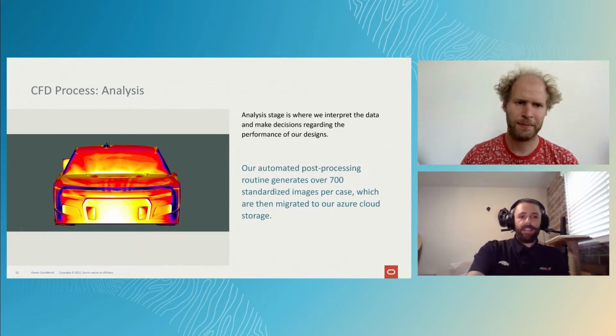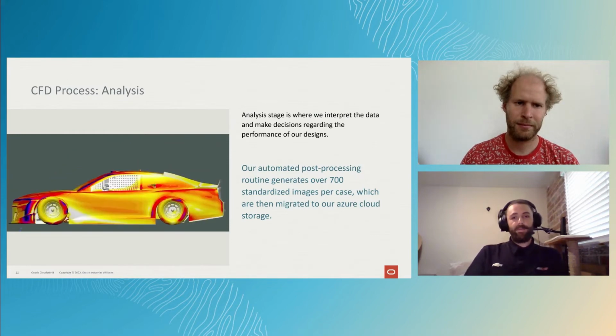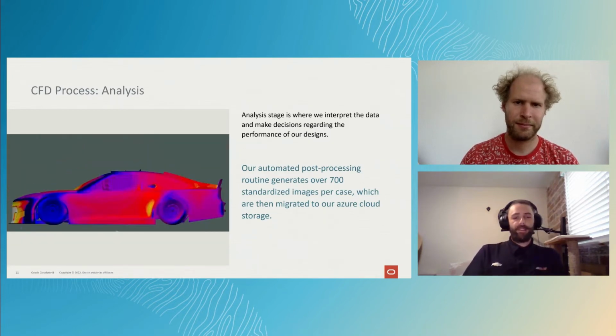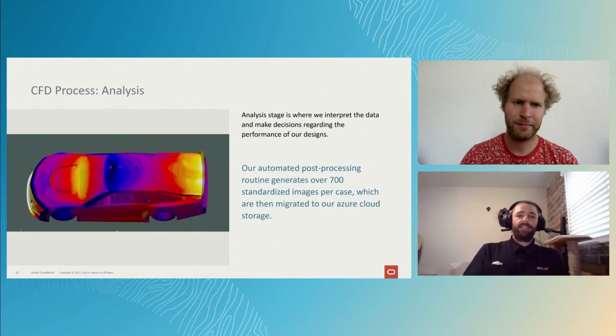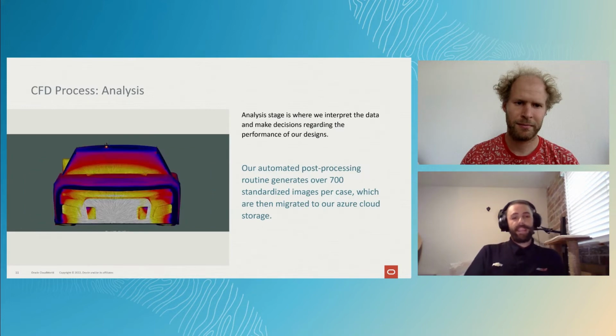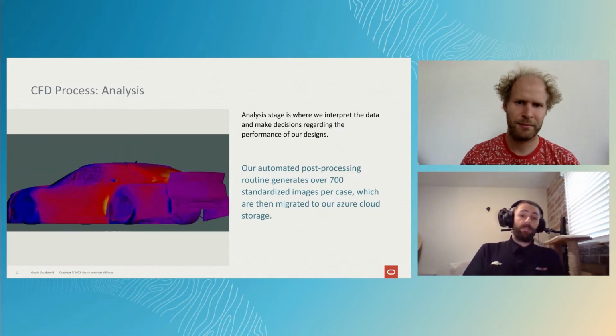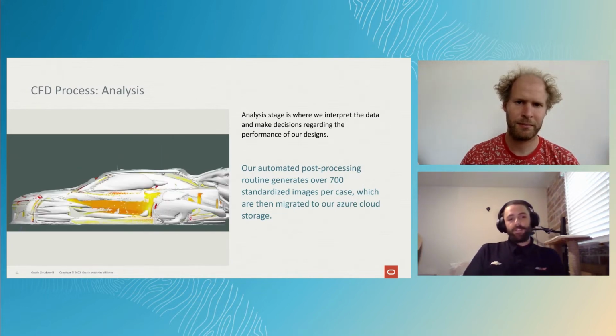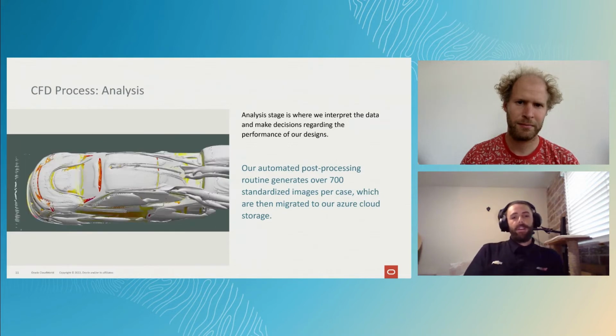The second stage, or the final stage in our CFD process, is the analysis stage, where we need to interpret the data and make decisions regarding the aerodynamic performance of our design. The initial step in the analysis phase is our automated post-processing routine, which generates over 700 standardized images per case. So again, for those 150 cases per month that we run, we output 700 images per case. We have utilized the Oracle Cloud to automatically kick off our image generation routine on a GPU-based cluster after a CFD case has completed. So it's purely automatic. They kick off after one another and switch to a different type of cluster.